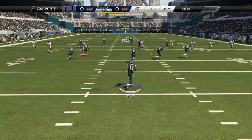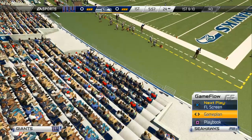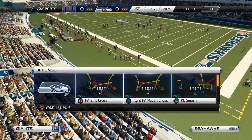Percy Harvin will be returning this one. Gets out past the 20 and brought down at the 24.